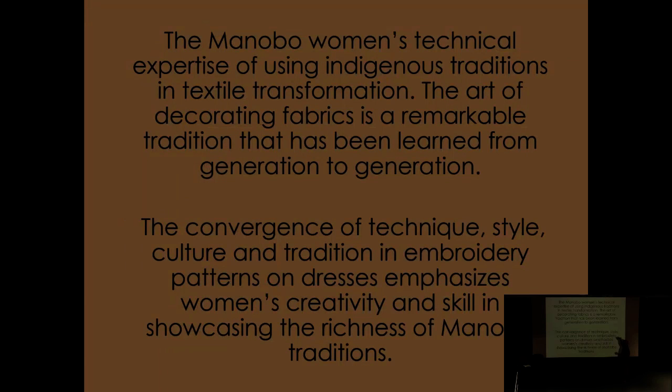The kamagsi, okay, the Manobo women's technical expertise of using indigenous tradition and textile transformation. The art of decorating fabric is a remarkable tradition that has been learned from generation to generation. The convergence of techniques, style, culture, and tradition in embroidery pattern on dress emphasize women's creativity and skills in showcasing the roots of Manobo tradition.